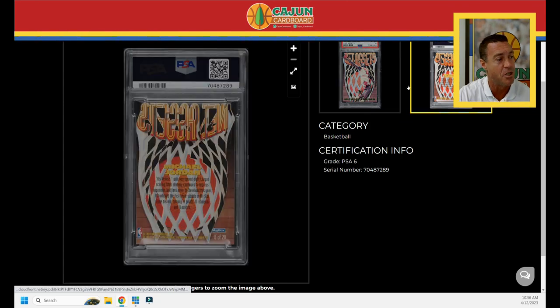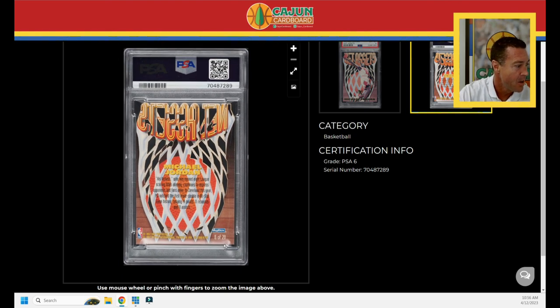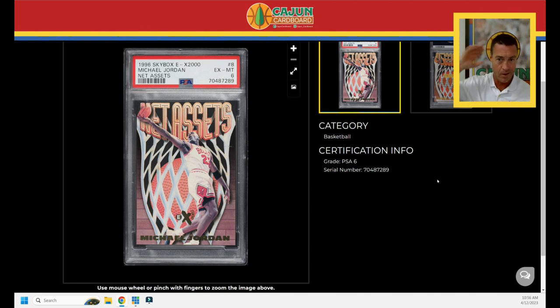So I'm going to request this to be shipped back here with some of the raw cards that I have in my PWCC vault. I'm hoping maybe there's something wrong with it that I can kind of fix up, maybe with a white-out or something like that. The corners aren't perfect. I can see some whitening right there. So maybe I crack it and I waste $20 and it comes back a PSA 6 again. But even if it bumps to a PSA 7, for $20-25 with shipping and insurance, it's probably worth it.